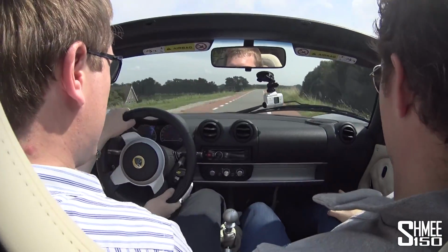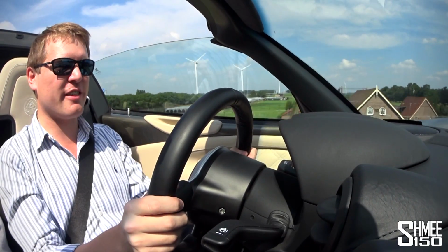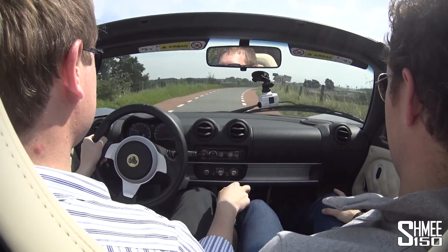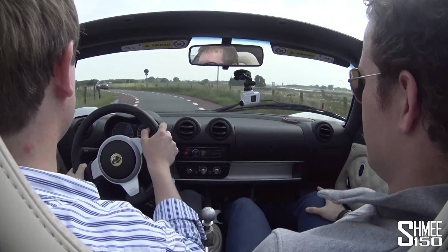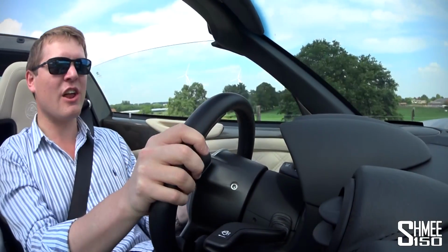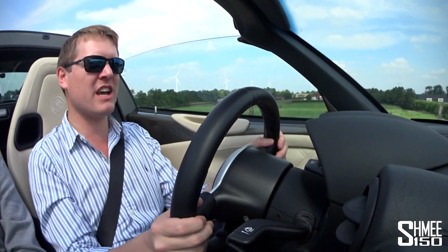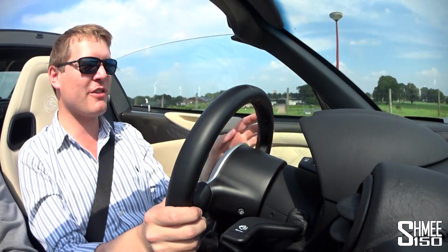Handling is of course pinpoint precise. No automated or electronic systems helping you out. This is just an awesome car to drive. It's significantly larger, of course, than the previous Exige S, but it doesn't feel that big on the road when you're used to, I guess, the larger supercars. It's very easy to position.